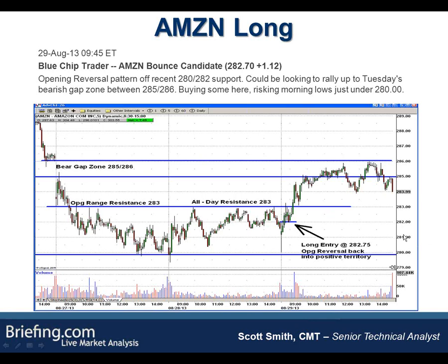Unfortunately, what happened the next day, I did hold this position overnight, by the way, because it closed at 284, which was a good $1.50 or so above my entry point. The next day, it traded all the way back down to 280 and took me out of the position. The following day, I think it closed on 280, and then the following day, it actually gapped up over 285, 286, and just took off from there.